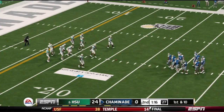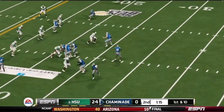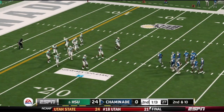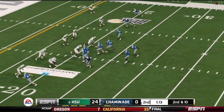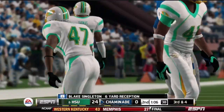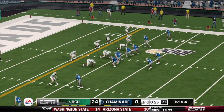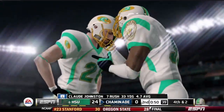So after the big pass play, we've got a first down. They come out in a five-wide set. Singleton to the intended receiver for the play. That makes it second and ten. He's taken down around the 15-yard line. Back in the red zone again, where their three previous trips resulted in 0 points each time. Makes it out to maybe the 13-yard line. Johnston comes away with about 2 yards on a little draw play.